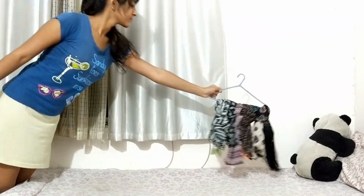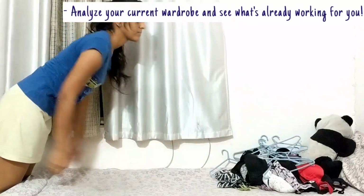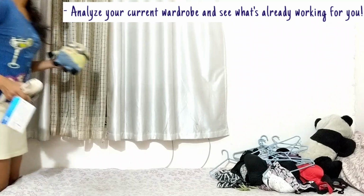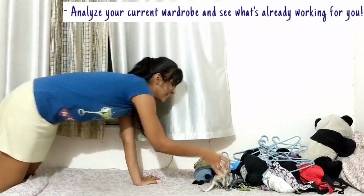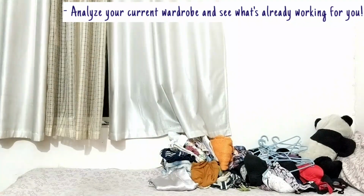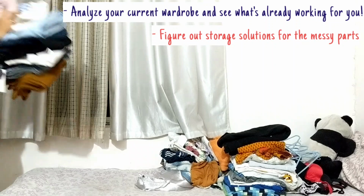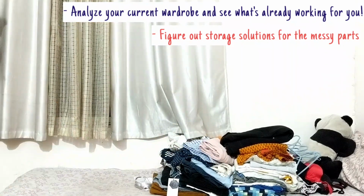Here are a few tips to get your wardrobe organized and most importantly keep it that way. First things first, analyze your current wardrobe and see what's already working for you. I realized that a few of the stacks of my loungewear were fine as they were, so I didn't need to work on them as much. Secondly, figure out a storage solution for the messy parts of your wardrobe. For example, storage bins, as I showed you, are one of the things.